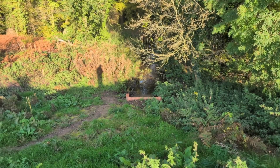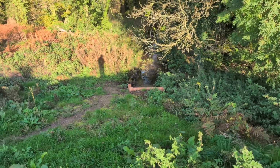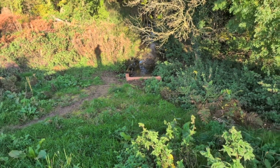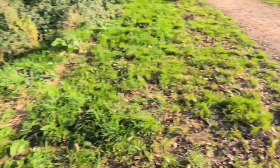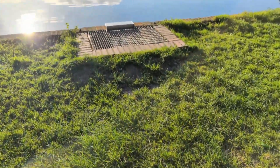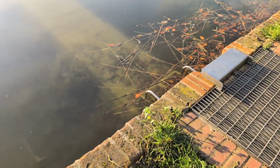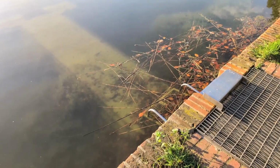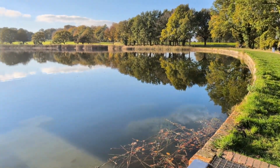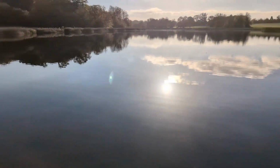I'll just show you where they've done some bits as well. As you can see there, that's where the water comes out from the overflow on the lake. But it's more just like a stream there. And we'll come this side. And here's the inlet from the lake. And I think it helps filter it a bit as well. As you can see. Brief part of the lake there.